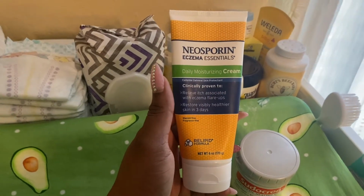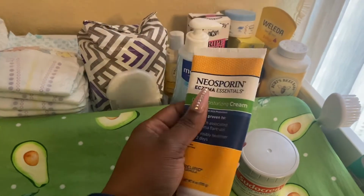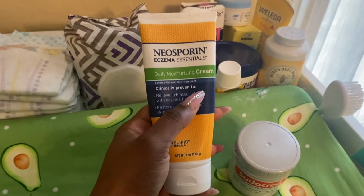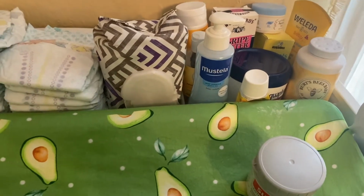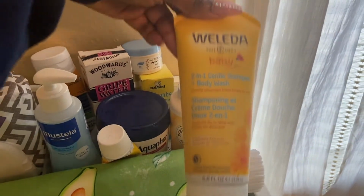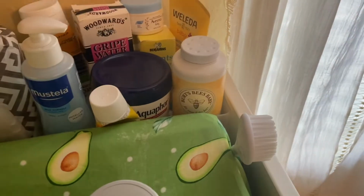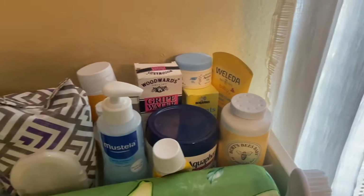My boyfriend actually found it, and I was kind of scared, but he used it before with his older child, and he said it really worked for him. So this cleared it up. I think this is what cleared it up, along with the micellar water. And then we have the cleansing soap to the Mustela. But this is what I bought to use, the Walita 2-in-1, so we'll try that once it clears up a little bit more. And then I use this for his powder, and just some gripe water here. If you're Jamaican or English, you know, these are the truths.